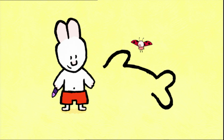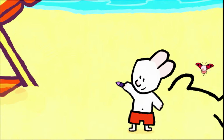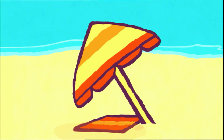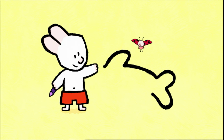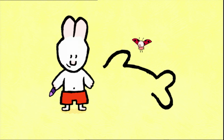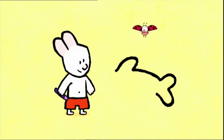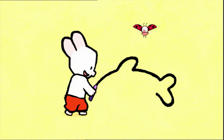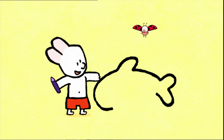The fin of a shark is pointed, but this one is more rounded. Look at this. There it's pointed, and there it's rounded. See the difference? Yes! Me too, I do. Perfect, I'll continue my drawing. There it's rounded, and there is the head of my dolphin.